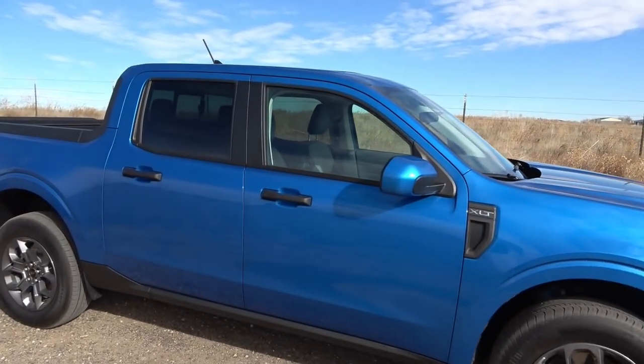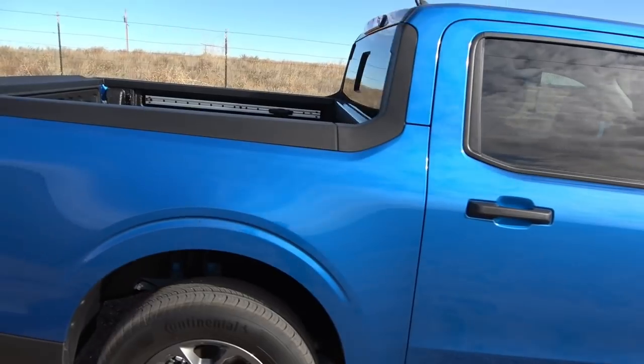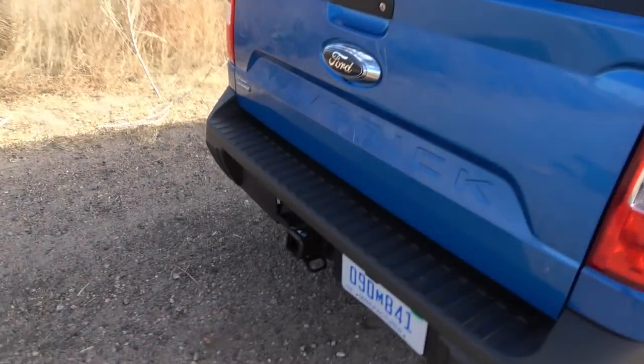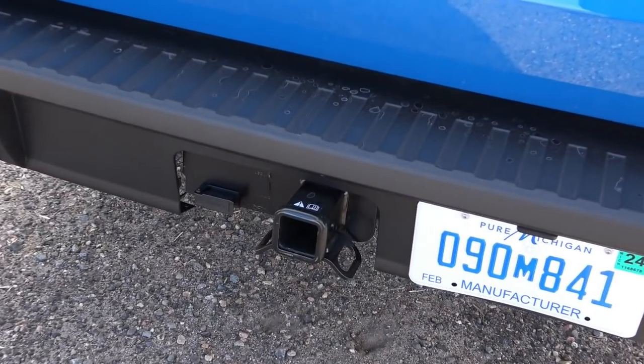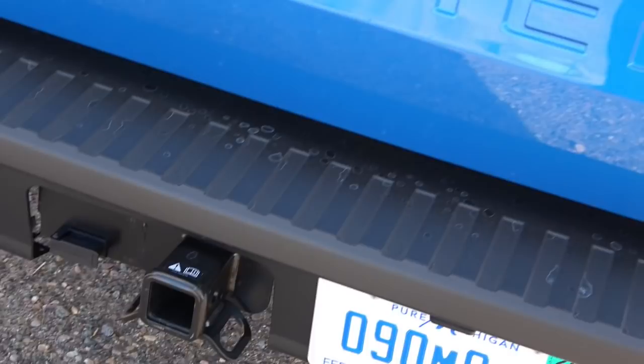Actually, it's got decent room in the front. The back is like any of these small trucks. There's room for children. Back here, got a hitch. So I'm tickled. I got to figure out if I got something I can plug into that four position trailer plug. But I do like it so far.